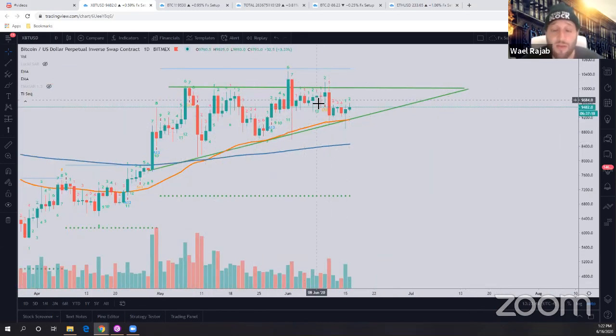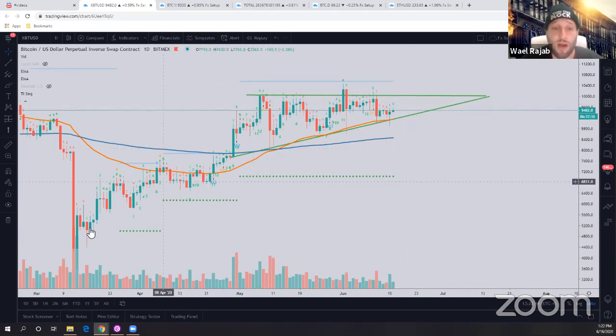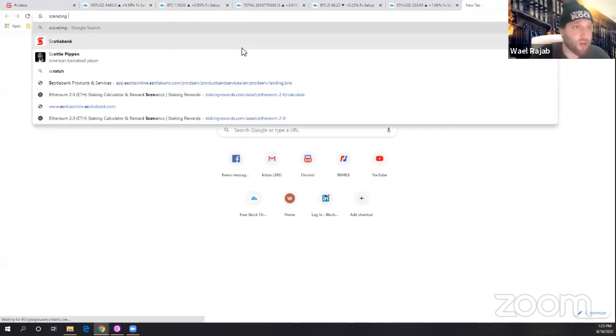But this is what I like. We haven't broken down the long-term move from March. We haven't broken structure, and we're still kind of in this zone. We're still testing 10 grand. The more times we test and hold 10 grand, the more likely we are to break right through this. And let's look at ascending triangles.